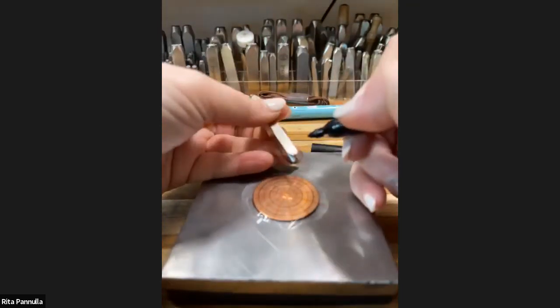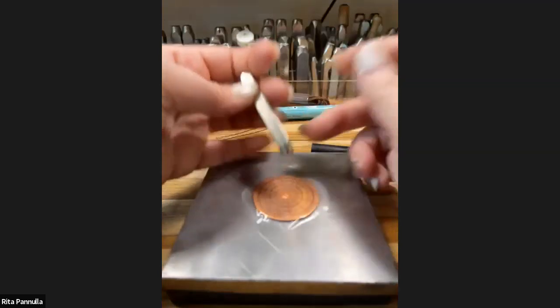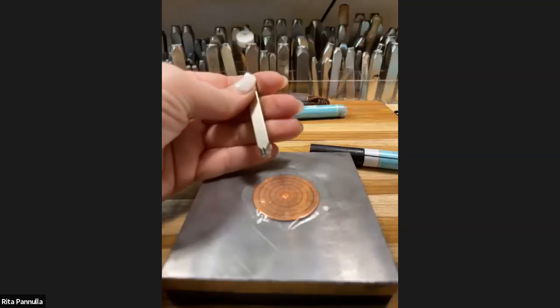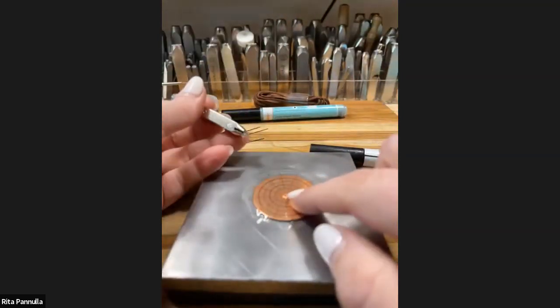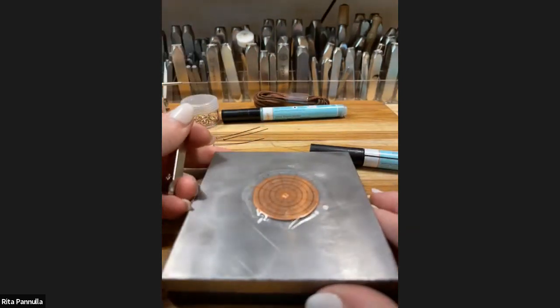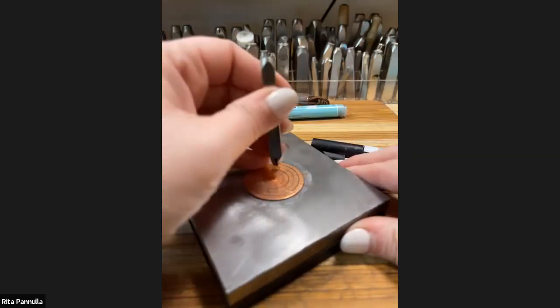So I'm going to come in, and I've only used this set once before. So I'm going to just mark my centers on each side. And I'm now going to branch out from the sides of my diamond. So feel free to move your block as you're doing this.